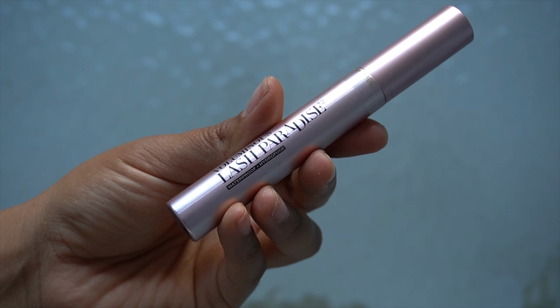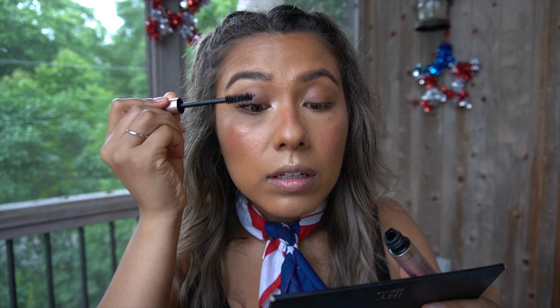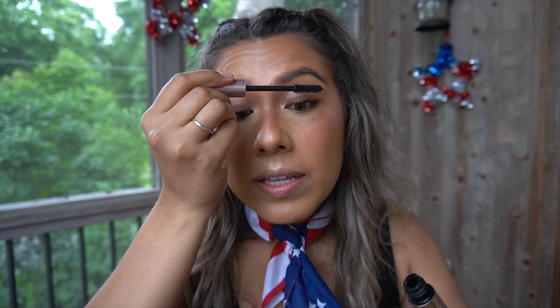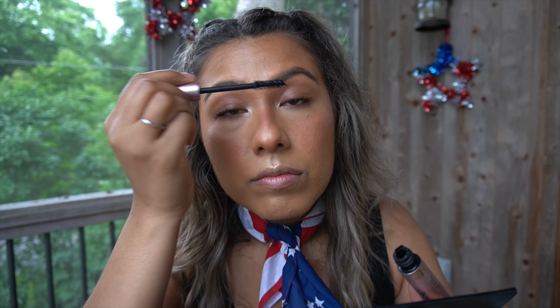Okay, the next thing I do is I use a waterproof mascara. Waterproof mascara is so important because this is what's going to make sure you're not looking like a hot mess when you're in the water or when you're sweaty. It is so humid here in Minnesota, so even if I wasn't jumping in the water, everything drips off. So you need something that's going to stay, especially you don't want something moving that's black. I love this. It's the Voluminous Lash Paradise. And typically I only put mascara on my top lashes. I don't put any on the bottom because I feel like it makes me look natural. I like it.